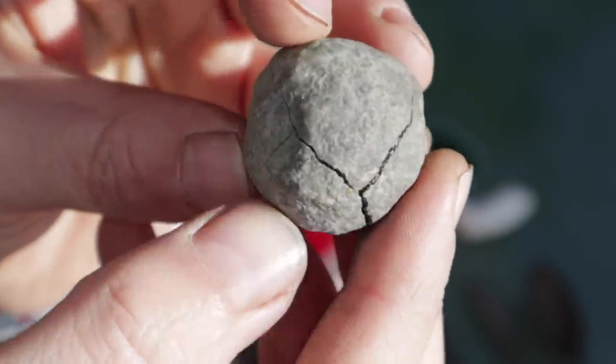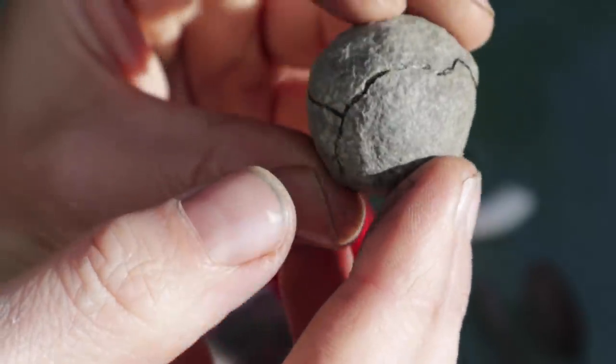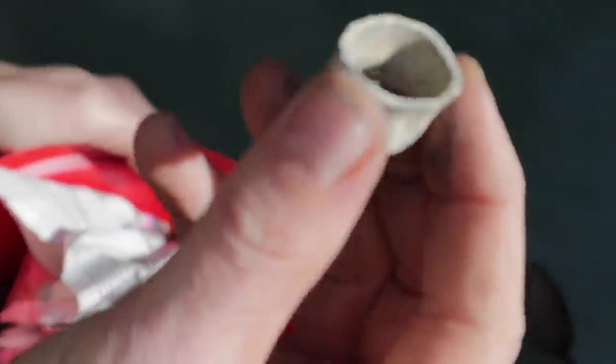Right, what next? That is a broken cannonball there. It's a split where the water's trying to escape over the years. I think it's a cannonball. Yeah, looks like it. Little cannon shot. Okay, what next? Oh yeah. Oh, there's something inside there as well.